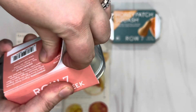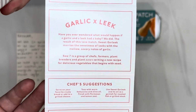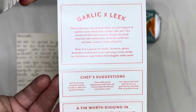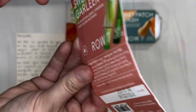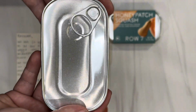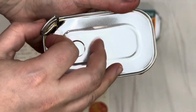The garleek is a really, really interesting variety. It's a mix of a leek and garlic. They call it what would happen if a garlic and a leek had a baby, and they figured it out. It's very mellow sweetness of garlic and that kind of oniony pungence from an onion. And they tin so beautifully, you guys. You have to check these out.